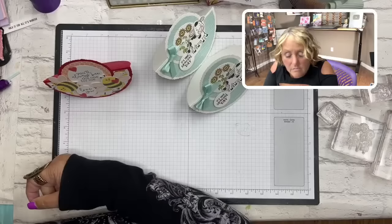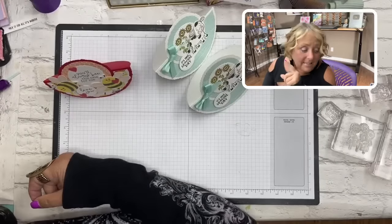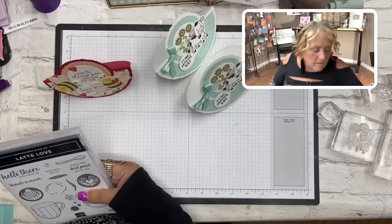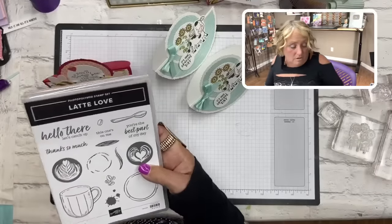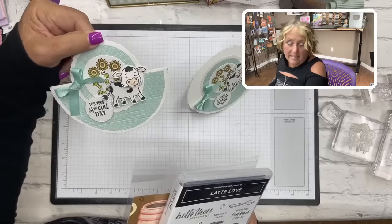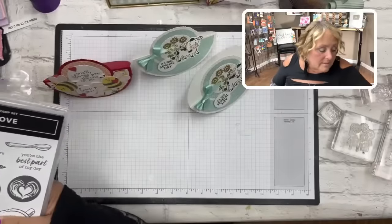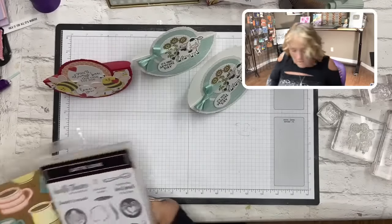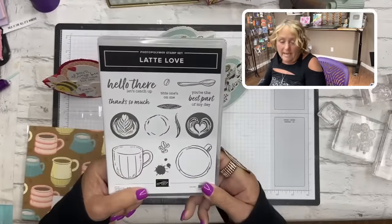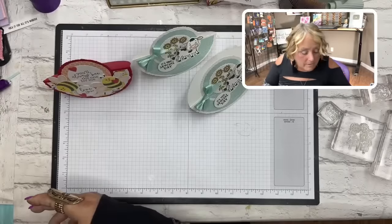I bought the Latte Love with dies, not the punch. Yes, the Latte Love has dies. It does not have the punch. Did I misspeak on that? Yes, this stamp set has dies, not punch. The punch was from the cow. And the Be My Valentine has a punch too. But the cutest cows is a punch, and this one is a die collection. I'm trying to think where I put my dies. Maybe I put them in here. Yeah, they're in here. So this stamp set has the dies. This will be out March 5th, along with the designer paper and everything else, all right?